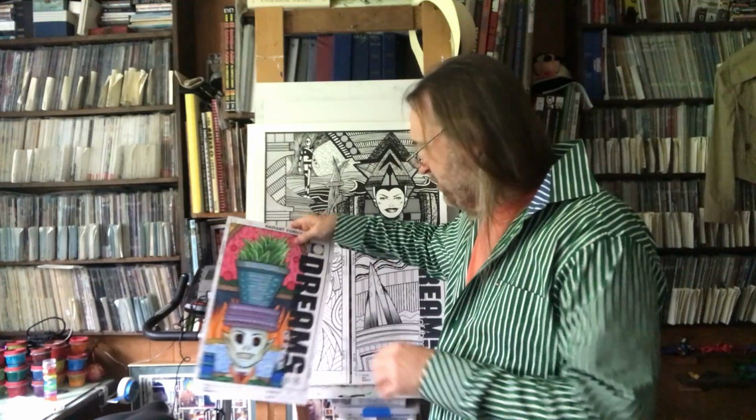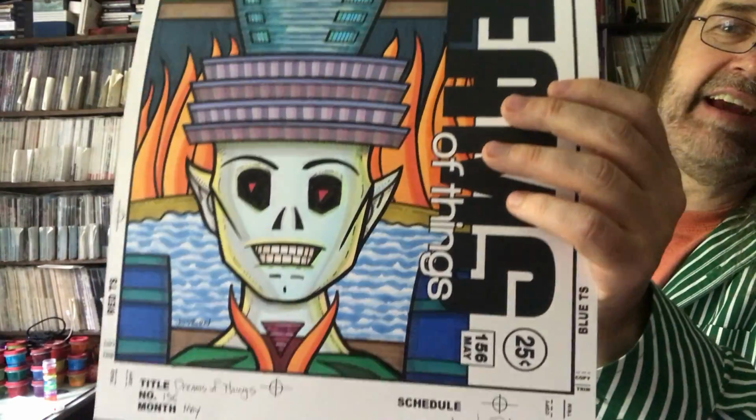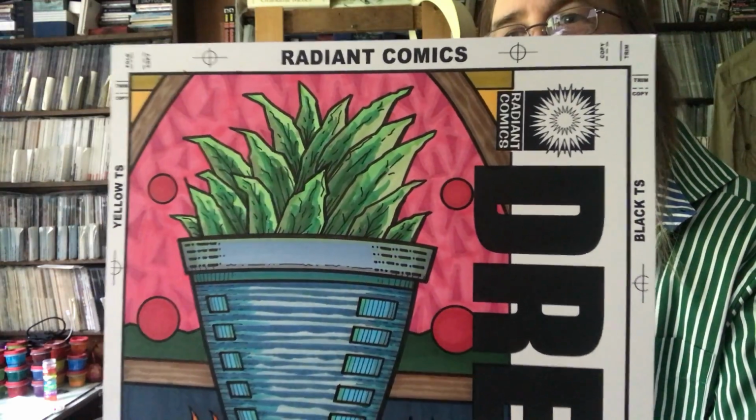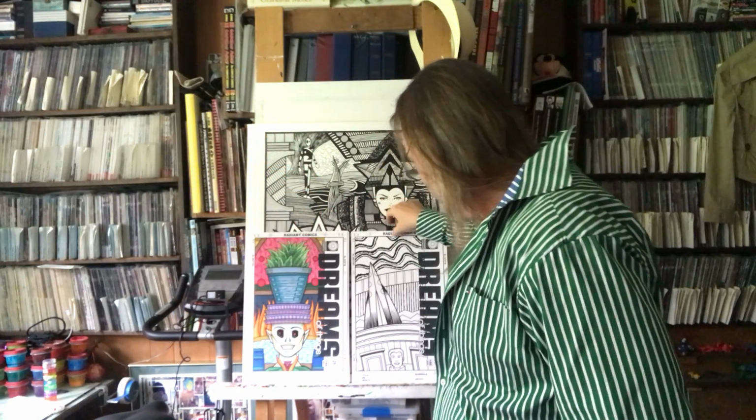We'll keep up that Halloween theme with the Dreams of Things with a skull-faced guy. With a plant hat. Why does he have a plant hat? I don't know. Got some flames behind him too. That's scary. Some electric water. That's a weird triangle. Pink sky. All sorts of strange stuff going on in this one. His eyes don't even match up. He's got one red higher than the other, and they're kind of different shapes. Weird.